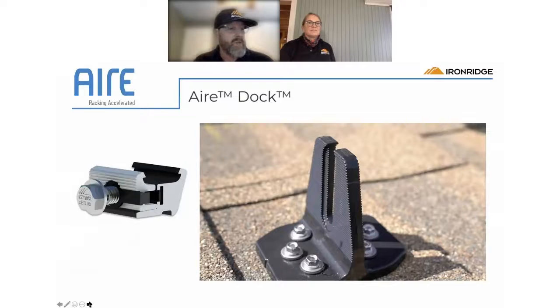The Aire dock is the mount-to-rail attachment hardware. It works with any open-slotted attachment, giving you limitless mounting options. Let me show you how this works on our new Halo Ultra Grip hug attachment.